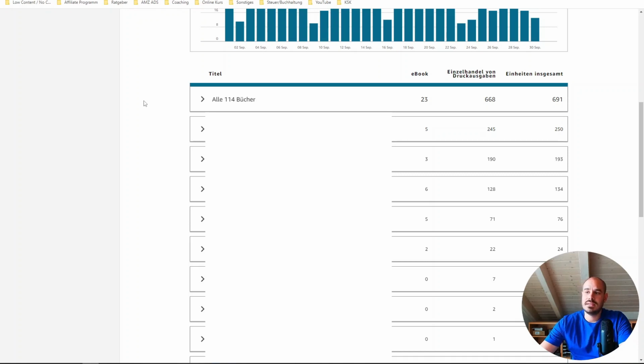The next 4 high content books are the same high content book, just translated into different languages and published on different marketplaces. In the 3rd position is the high content book translated into French, published on Amazon.fr, the French marketplace. As you can see, for this book I sold 6 ebooks and 128 paperbacks.